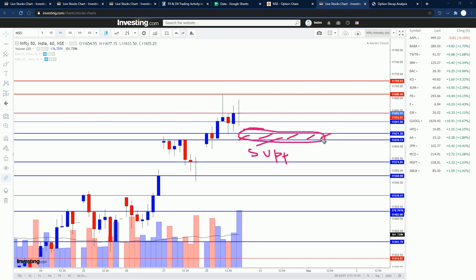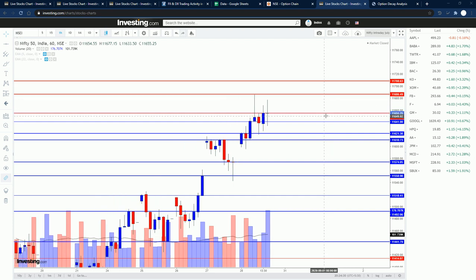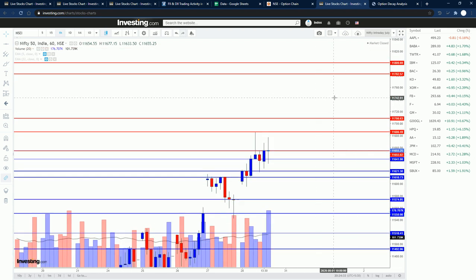You can expect this level will be a support zone, and the resistance zone is near about 11,680 to 700. That will be a strong resistance zone. Once Nifty crosses this, it has to sustain this level. If it is a green close above this level, then definitely we can see a huge upside towards 780 to 800 levels. So the next immediate resistance is at this level only, that is 782 to 800.